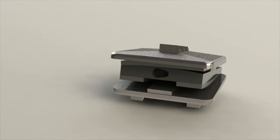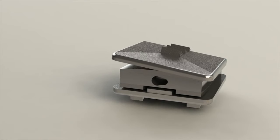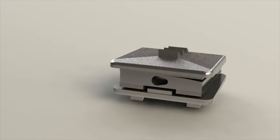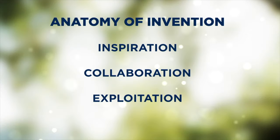He started a company based on the spinal implant technology, hired an experienced president, and employed Peter after he finished his PhD. But even this skilled team couldn't surgically implant the disc, so they created a surgeon advisory board made up of neurosurgeon experts from around the world. This is an animation of the company's titanium version of the device, and they are continuing to develop the disc. This story helps illustrate the principles of inspiration, collaboration, and exploitation that we'll now discuss in more detail.